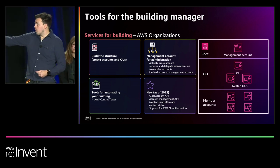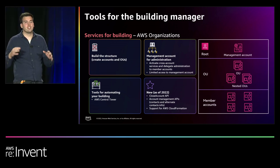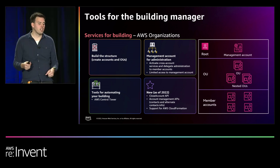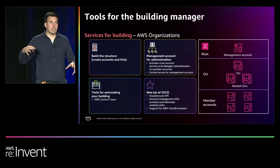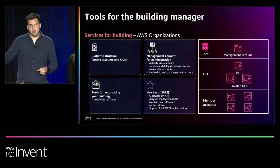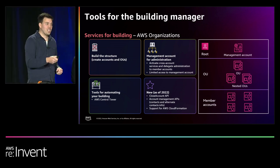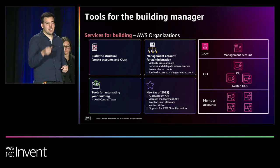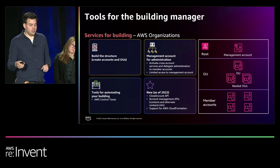An organization has three specific elements. Your management account is where you administer your environment. The root defines the boundaries of your organization. It defines which accounts are in your organization. The organizational units we've talked about, and then of course all the member accounts fall within those organizational units. Because the management account is used for the administration of your environment, we highly recommend that you keep that management account secure and you delegate responsibilities outside of the management account whenever possible.